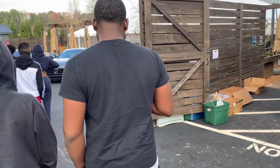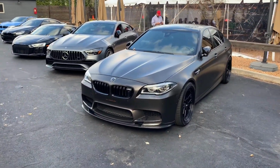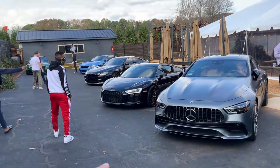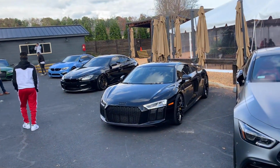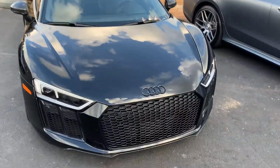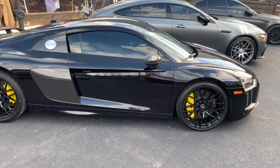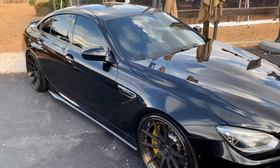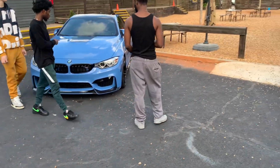Show y'all what they got inside the gate now. Oh my gosh. I'm in love with BMWs now. Look at the Benz. Now I know I be seeing this Audi right here. I seen this Audi downtown somewhere. That is crazy. That is crazy, bro. Look at that. I follow that guy. I follow that guy. You got the M4 and the M5.